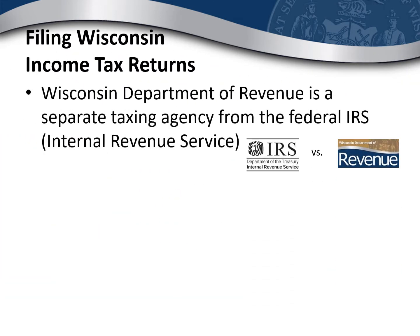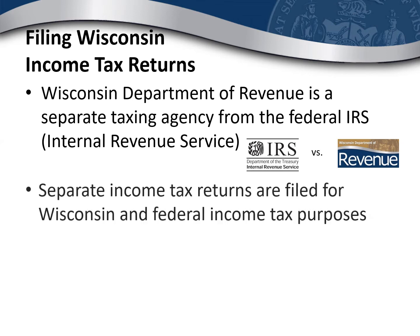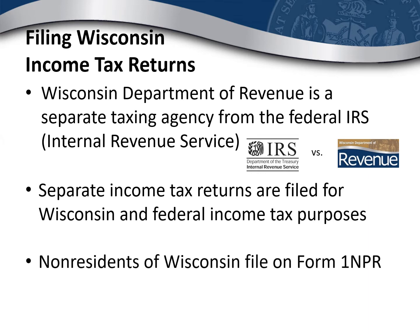To provide some background information, Wisconsin income tax returns are filed with the Wisconsin Department of Revenue. It is a separate taxing agency than the federal government, which is also known as the IRS. Separate income tax returns are filed for Wisconsin and for federal income tax purposes. Non-residents of Wisconsin will file on the Form 1 NPR.